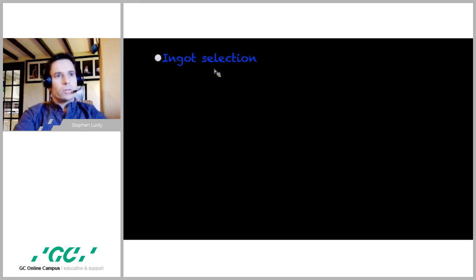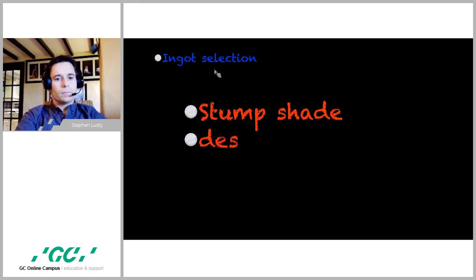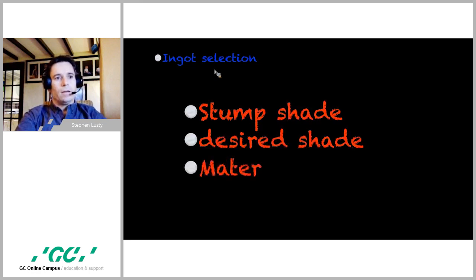So ingot selection is probably the topic that is asked most about when it comes to pressed ceramics. And in some ways, it is made out to be far more complex than it is. What we need to select an ingot is simply three things. We need stump shade, we need the desired shade, and we need the material thickness. Once we have these three bits of information, we can apply some very simple techniques to determine which ingot to use.